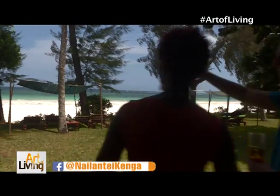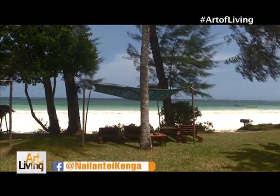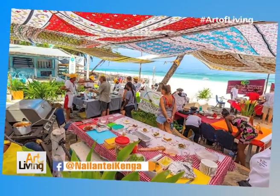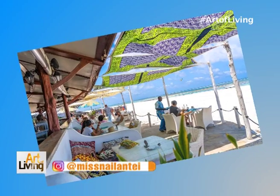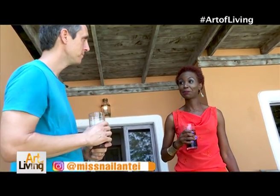You see the kanga effect to get shade. Yes, I see the kanga theme. I've always loved the Sunset Nomad because of this kanga. It brings a beautiful touch. It's African, but then you guys picked beautiful colors that blend very well with the environment. It looks amazing.